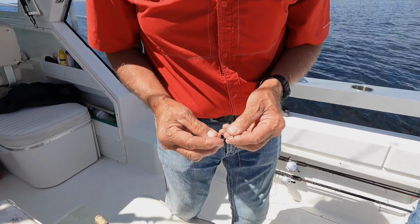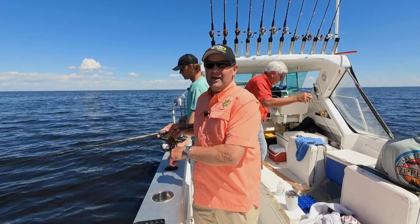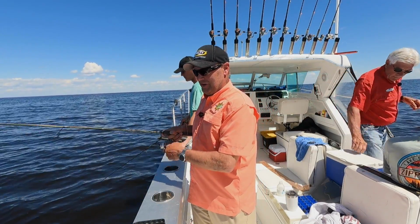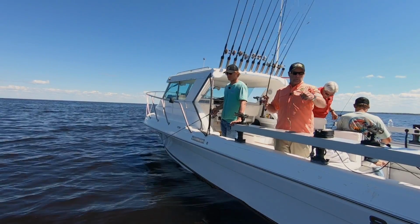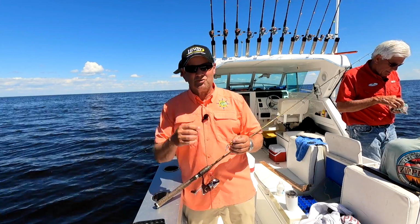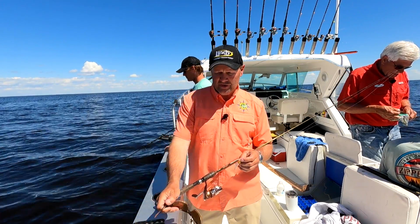A little bit of line tying going on in the background here. Now we're constantly changing colors. Every now and then you do get snagged up. You got to retie a jig. But I want to show you what we're using because it makes a big difference, especially if you end up tying some jigs throughout the day, changing things out.